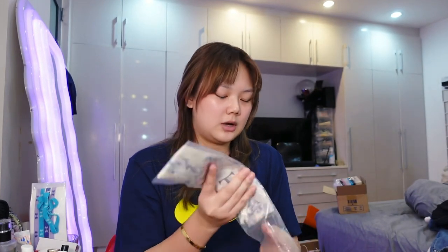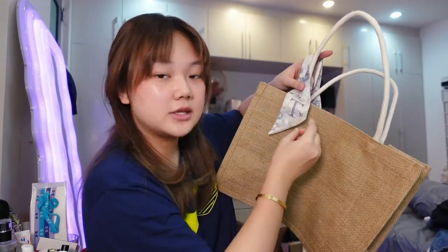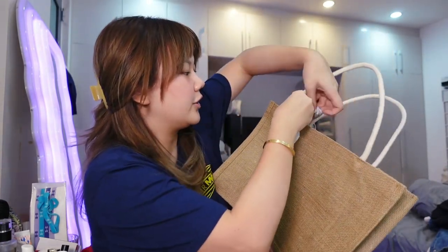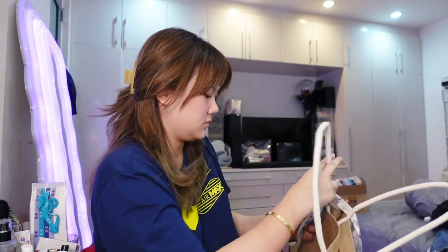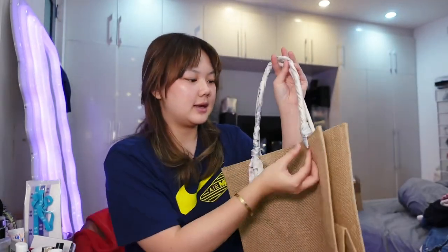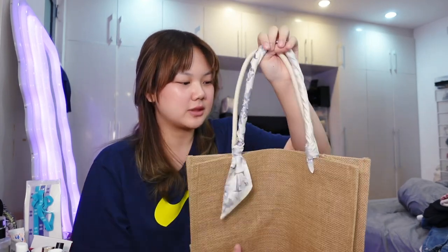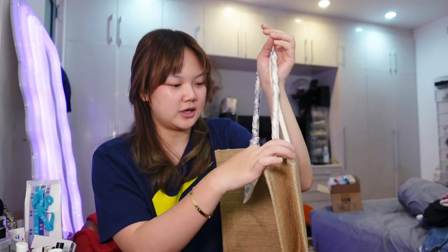I'll try to show you how I do it. I have to leave some space dito para hindi siya sumama, kasi you're gonna twirl it around like this. Ganyan. Okay, you guys, hindi kaya yung mahabang tail dito sa other side because the strap is longer, but this is the best thing I could come up with. I hope they don't mind, or you could just tuck it in like that.